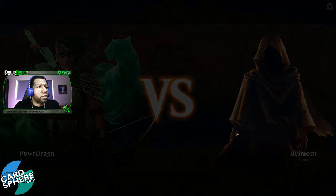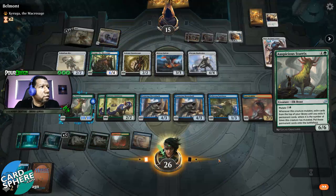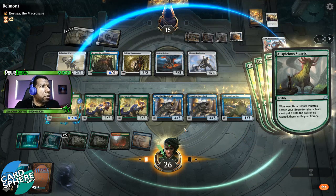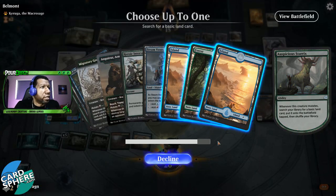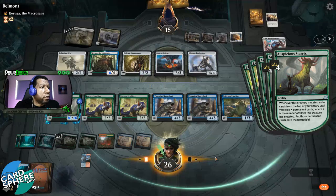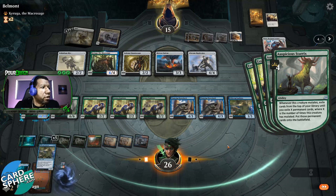Let's see what all those triggers are that we had coming. Whenever this creature mutates, you return target creature. Let's return a Palladium Mirror, because this gives them cards, this gets them another land, this lets them kill something. We don't want any of those options, obviously. Tapped. I only have 21 cards left, so at some point we're gonna have to just start fighting.